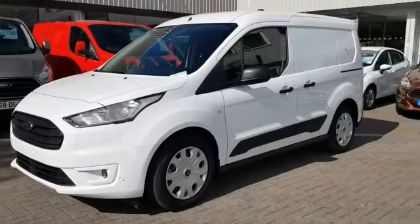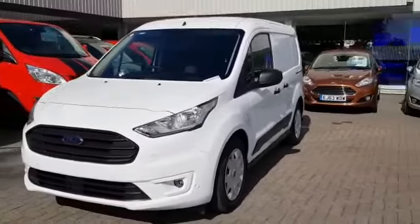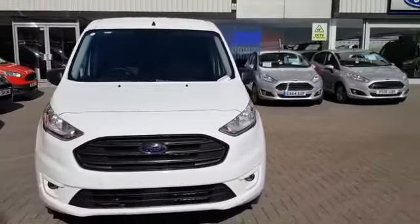So this is the Transit Connect Trend L1. It's the 120 horsepower version of the vehicle, short wheelbase.